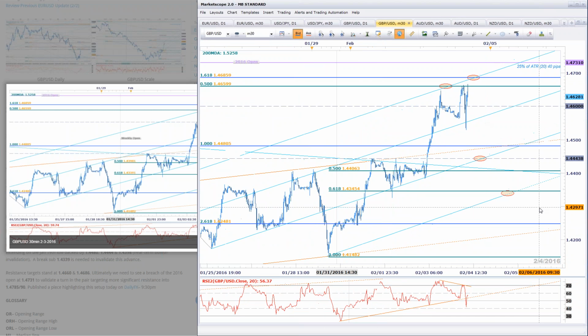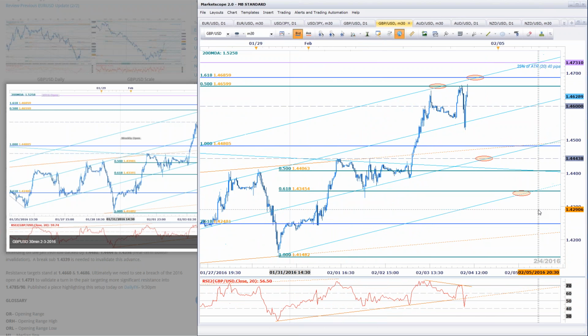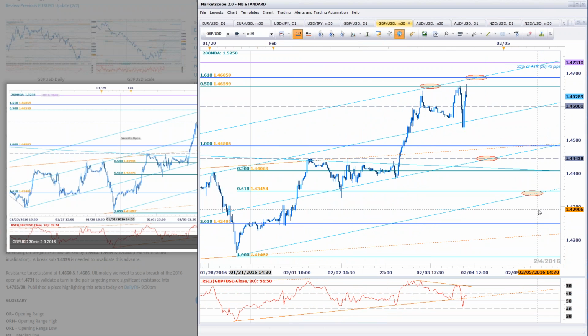So with the pound, I'm not quite as aggressive to the long side as I am on the euro, which has already cleared the January range. But for the pound, you really need to eye that 147.31, and that's what needs to break to validate a more concrete reversal in the British pound.